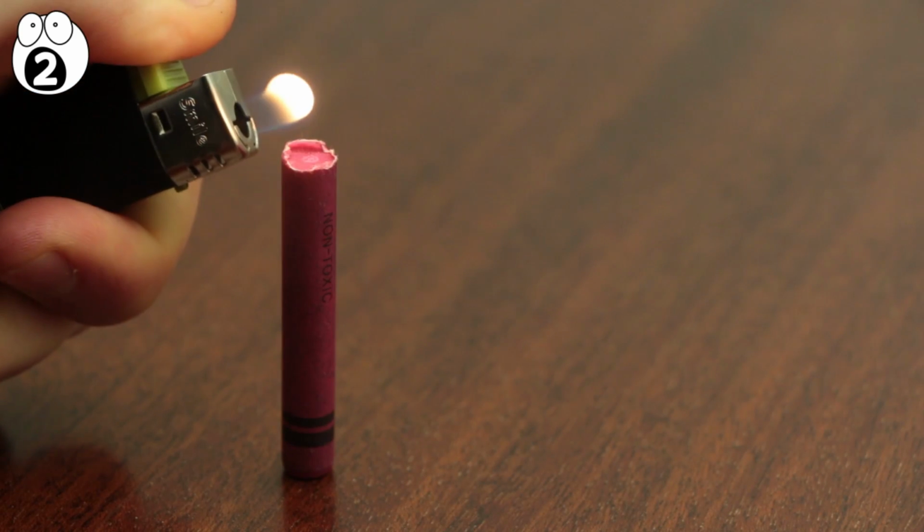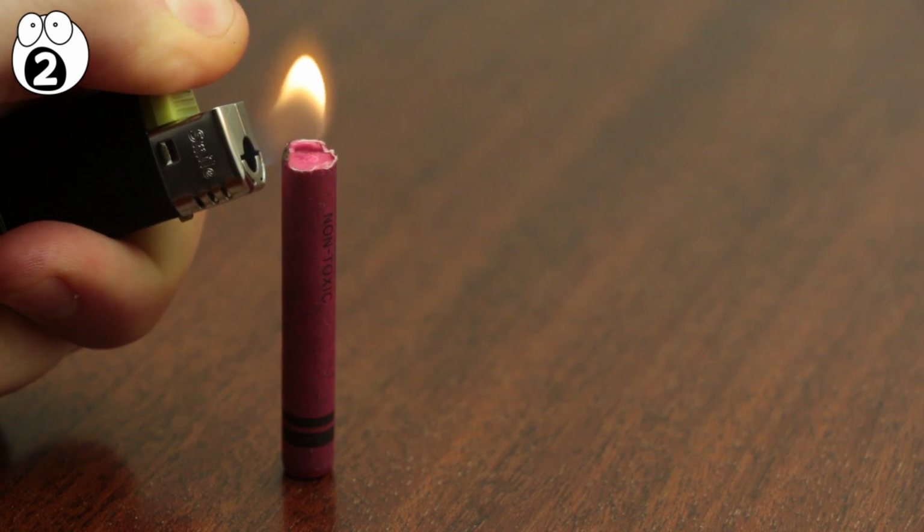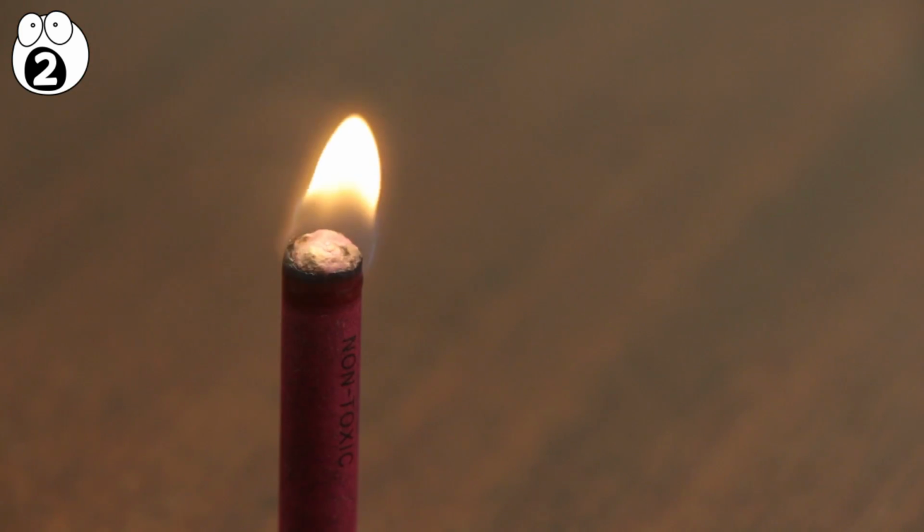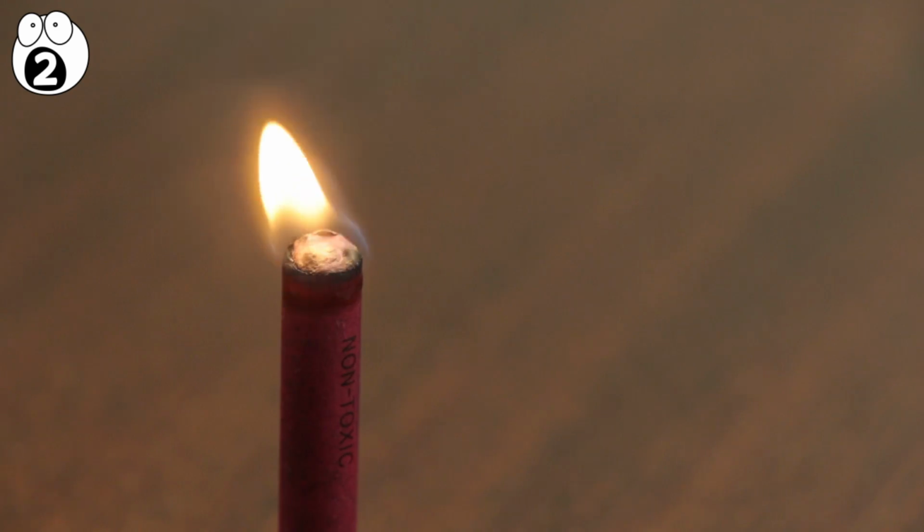Another everyday item that burns in a long, regular way are wax crayons. Set light to a crayon and it'll burn for 30 minutes. You can use it to light other things, like maybe your colouring book.